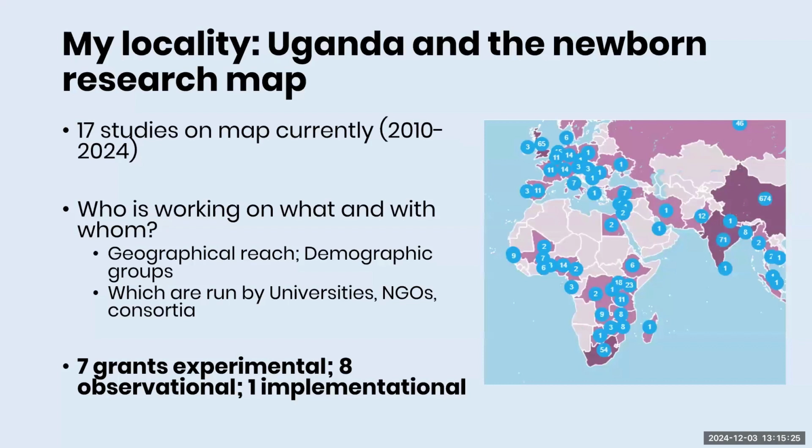I'm looking at the newborn toolkit research map from a number of perspectives and how it can be useful to a researcher like me, a postdoc, an early career researcher.